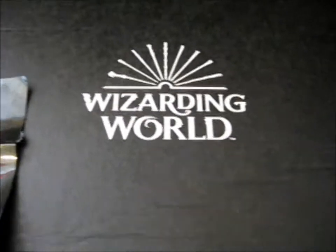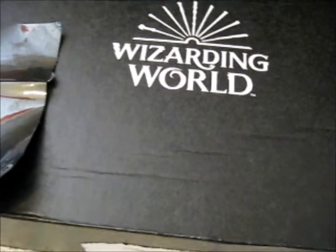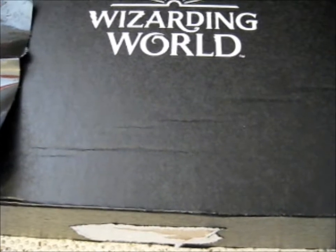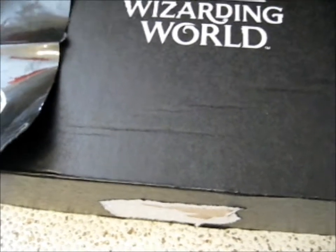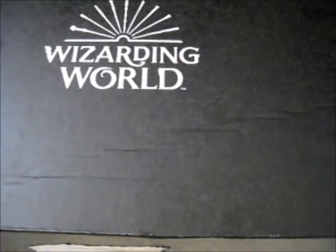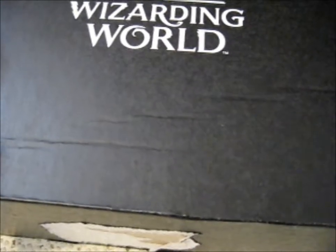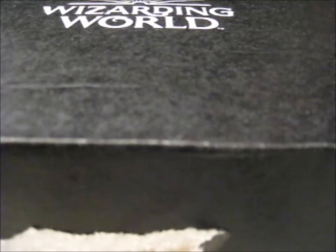The box is here on the roof, and this finally came, though when I actually upload this, it will have been here for a bit. I'm currently uploading in August right now. This is the January box, and by the picture of the sticker, I'm guessing it's the spells and charms theme, I believe. So I'll just place this down, and let's get to it.